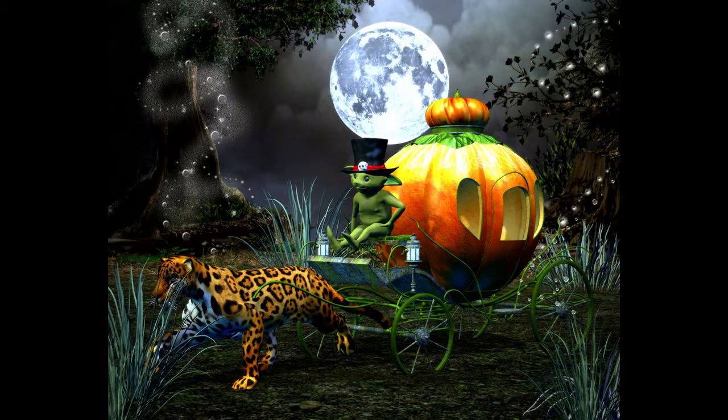This absolute masterpiece. So let's just take a second and unpack what we have here. We have a lovely moonlit scene with a little guy, looks like possibly a goblin in a top hat, driving a pumpkin carriage being pulled by a jaguar, all rendered in what seems like early 2000s CGI. That is an apt description of this image.